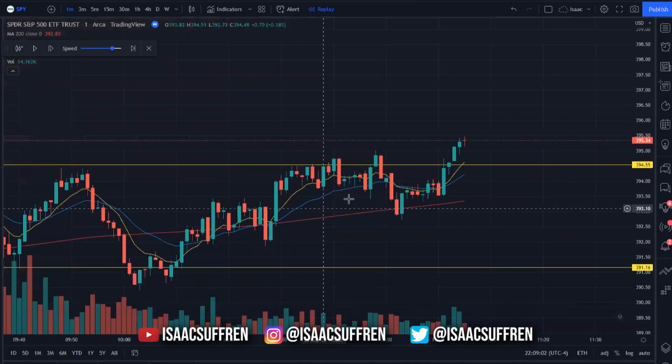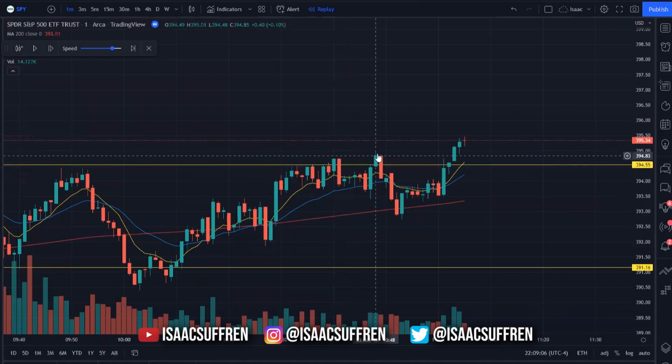Now this play, the candle closed above, we went ahead and got out of the play, and I think we sold on this candle, if I'm not mistaken. We sold on, it might have been, it was actually this candle. We sold on this candle. It was above 394.55.